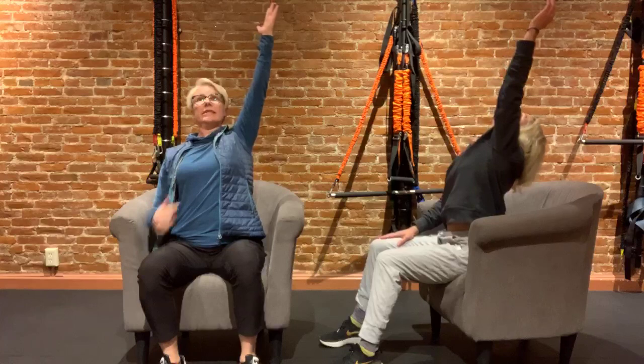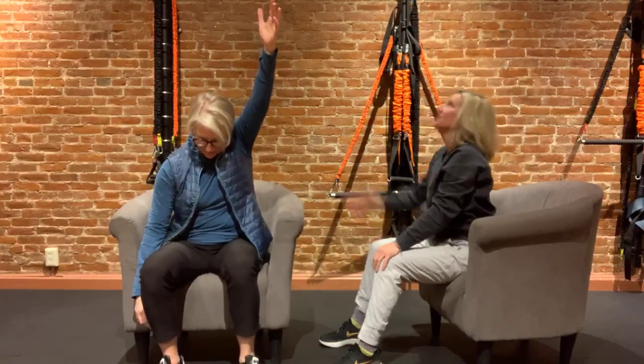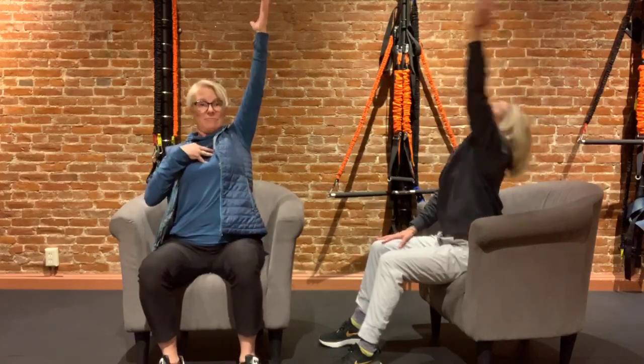Okay, and another cue here is to lift the chest, right? Because if your chest is down and you bring your arm up, this is as far as I can bring my arm up. If my posture is down, as soon as I lift it up, I gain a lot more range of motion in my shoulder. And you get to stick out the girls. Okay. All right.